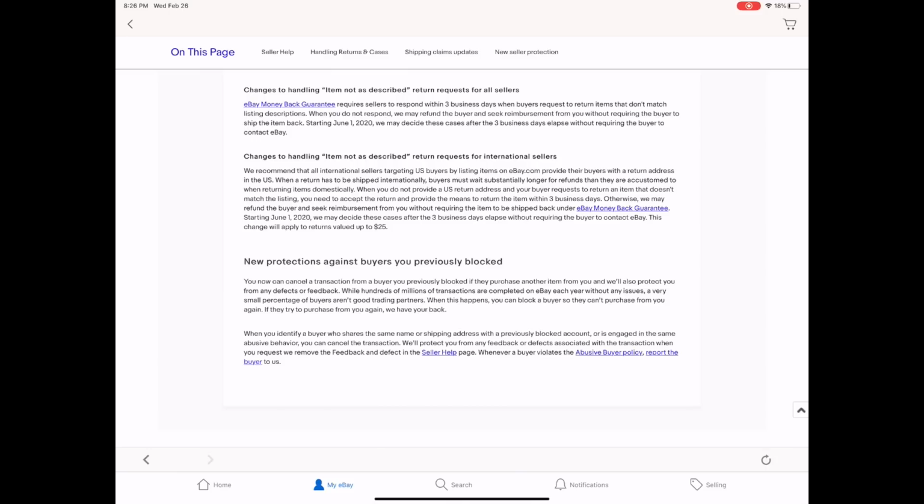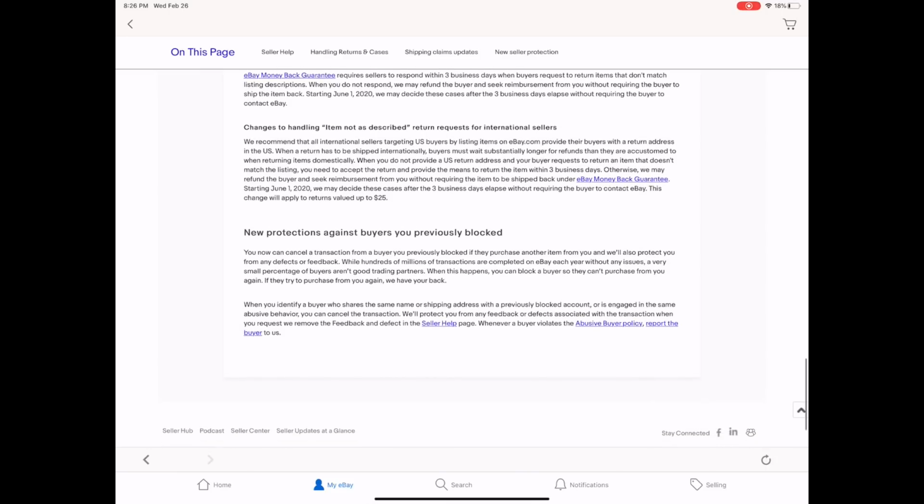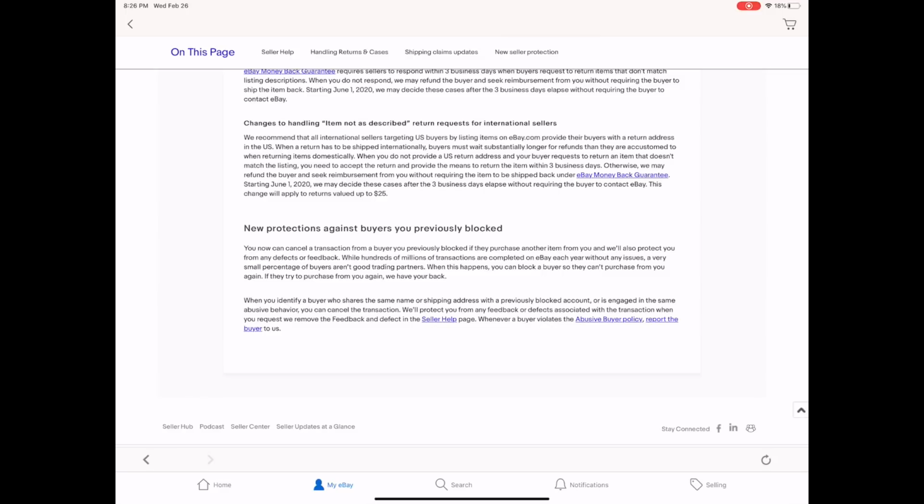Item not as described for international sellers. When you do not provide a U.S. return address and your buyer requests to return an item that doesn't match the listing, you need to accept the return and provide the means to return the item within 3 days. Otherwise, we can refund the buyer. So you need to do that as well for international buyers.